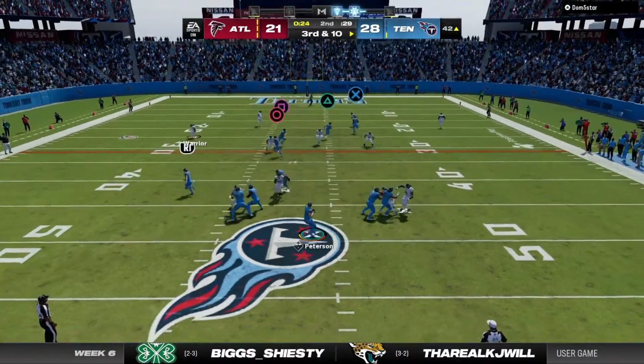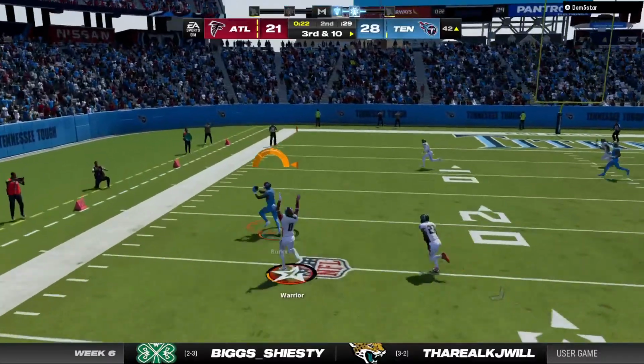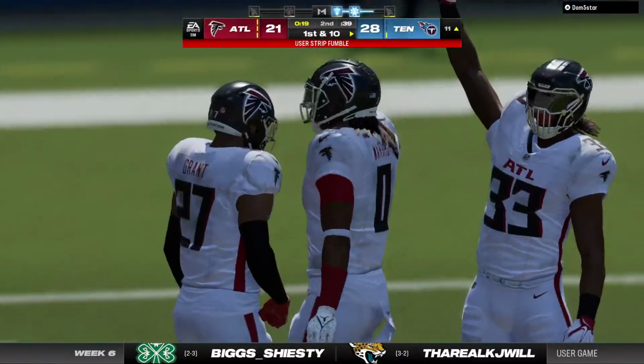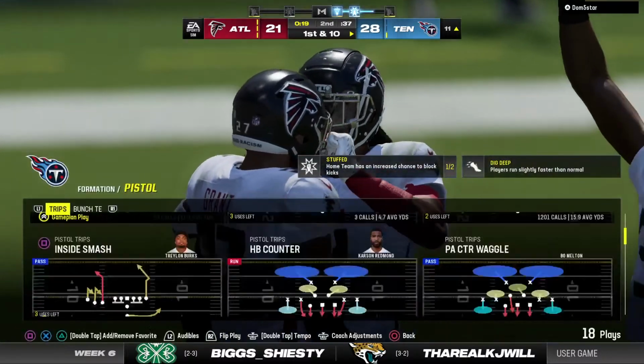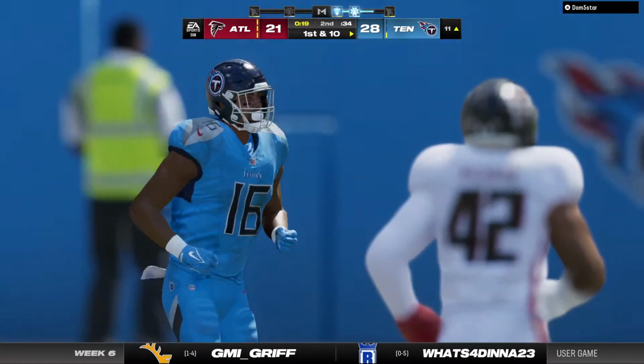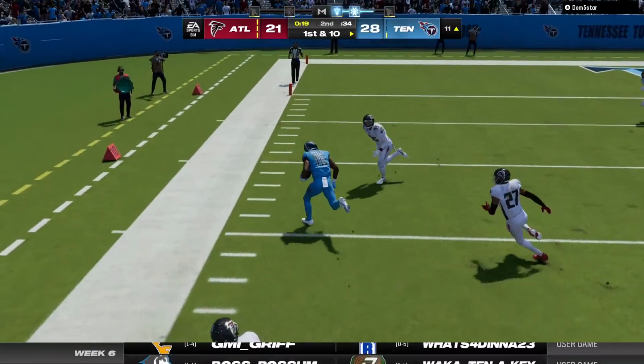Off the play fake. Peterson. They'll try. And now look at this. Big gain, but a fumble. And the Falcons grab it. So the turnover forced and a wonderful job on a big return. And how about the convoy that got created to help him get all the way back upfield?